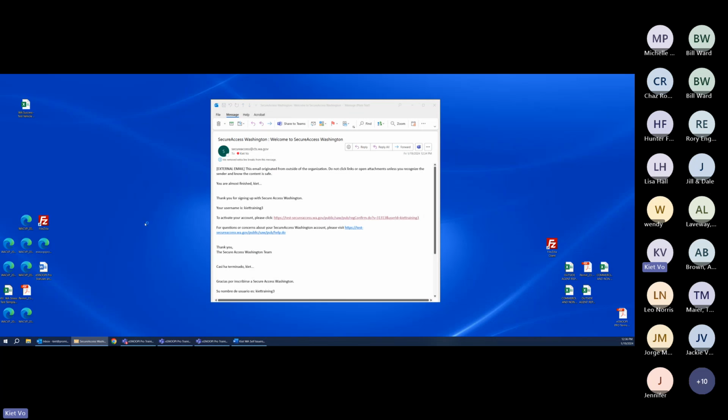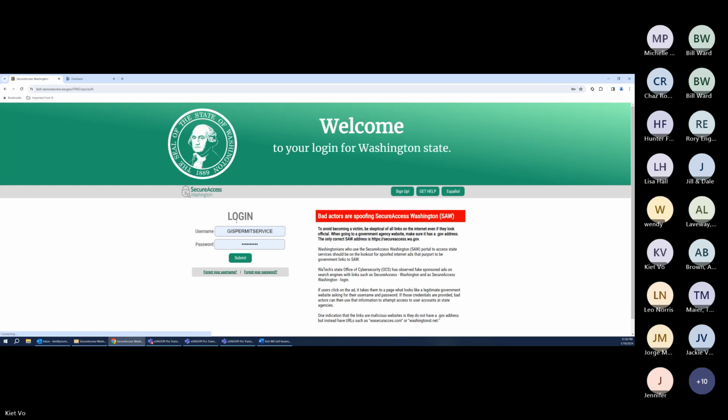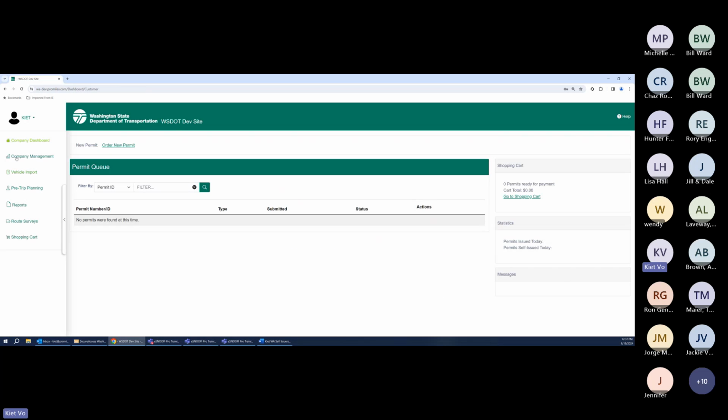Gotta close our account here first. All right. Now, when you first sign in, if it's your first time logging into the system ever, like you just created your account, you do see this eSNOOPI Pro Self-Issuer Terms of Service Agreement. This is something you read through. You can download it and print it. But at the very end there is an accept button that you have to click in order to access the system. If you do not accept this terms of service agreement, you won't be able to access the permitting system. So we accept it, and now we're back on our permitting dashboard.